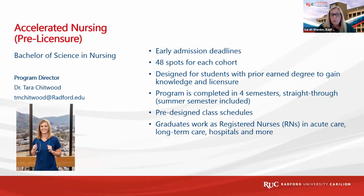Next, we have our accelerated nursing program. This is definitely our most competitive program here at Radford University Carillion. We have only 48 spots per semester available for this program. It allows for transition into the nursing field. It's for students who've already completed a bachelor's degree. The program is a consecutive 16-month program. The curriculum is prescribed, so there's no thinking. You know exactly what your first and your last class is going to be in this program.